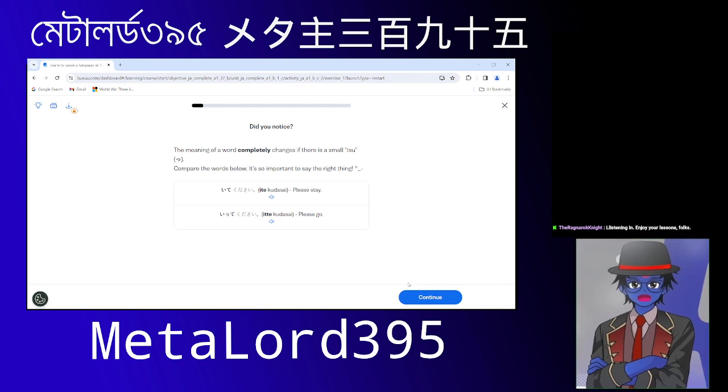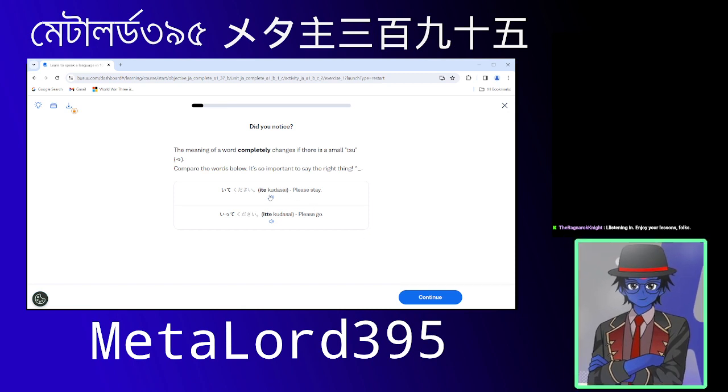As we previously stated, the meaning of a word changes completely if there's a small tsu. Compare the words below. It's so important to say the right thing.